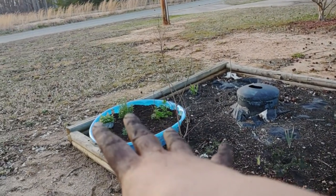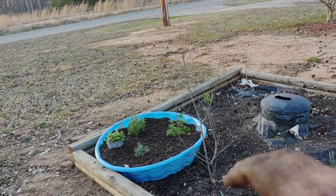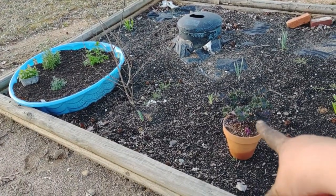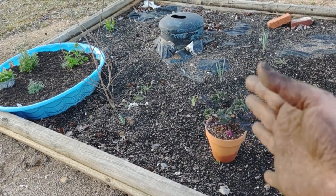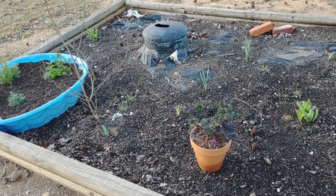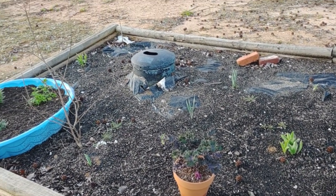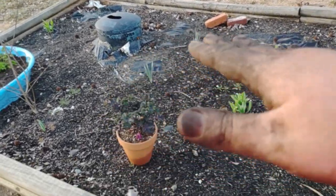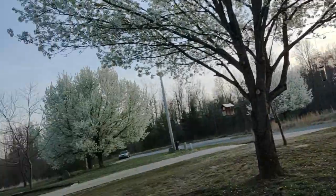But then up here, I put the cilantro. We got rosemary, parsley, and lavender in the swimming pool thing. This is that purple kale that I had started out on the balcony. I decided to move that stuff off the balcony and just put it out here in the yard, because I can't decide if I'm gonna do a balcony garden specifically or not. But then there's all these little flowers that decided to pop up. So they're real nice.